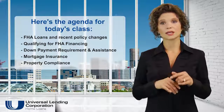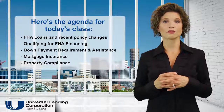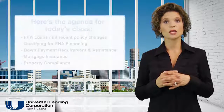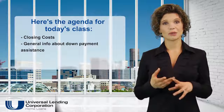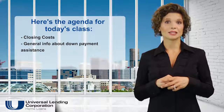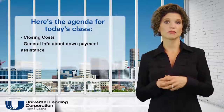Property compliance, that's a huge FHA, VA, government loan concern. Everyone asks about property compliance, so we'll go into that as well. Closing costs, how much are those? General information about down payment assistance, all of the programs. We'll go through those in a lot of detail. I'll give you guys a break right before that because there's just so much information.